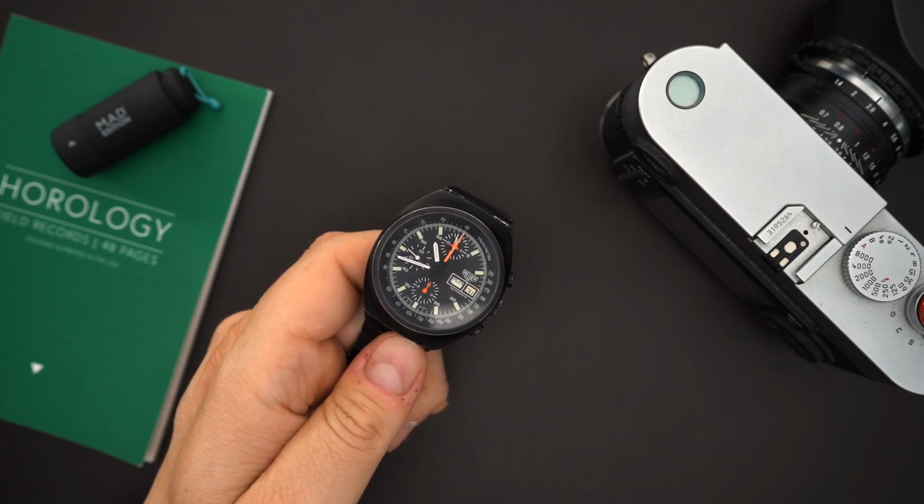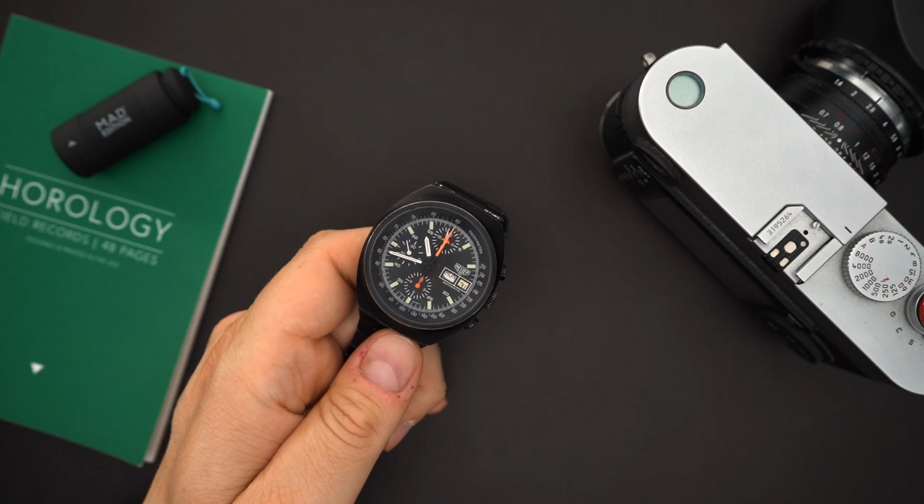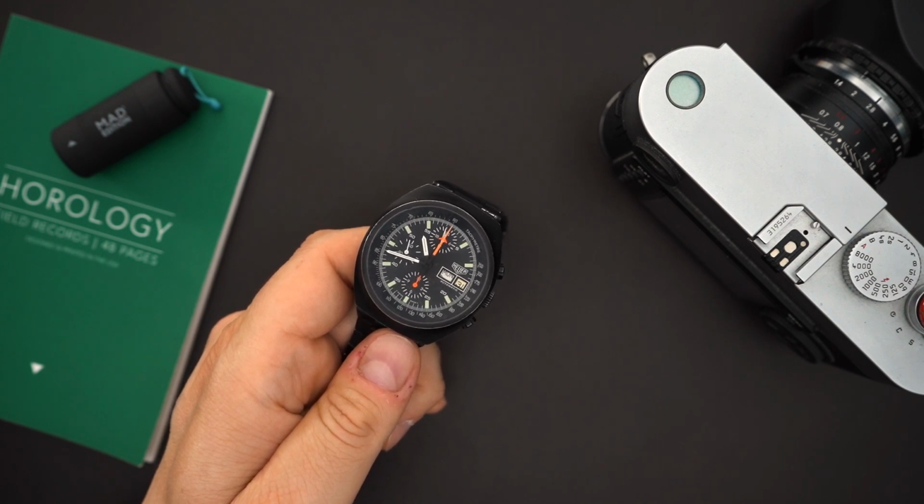We'll talk about those details in a few minutes. And then we will do a loom shot because this does have loom and it does work. And like I said, this is in really good condition. I don't think it's ever been serviced, but I don't think it was really used very, very hard. Whoever owned this took care of it.